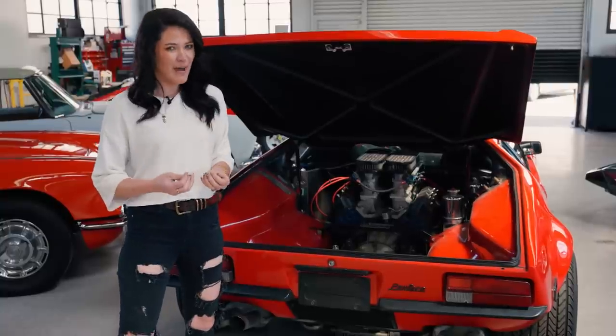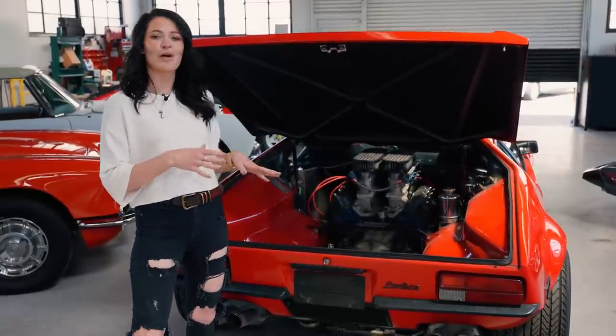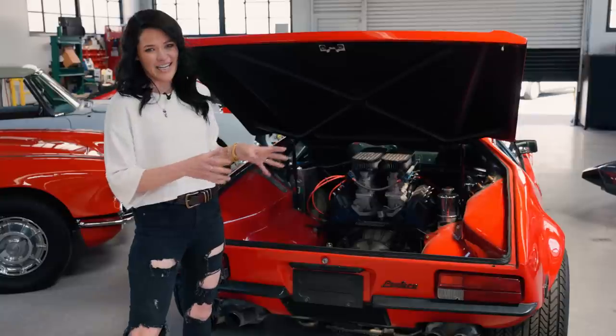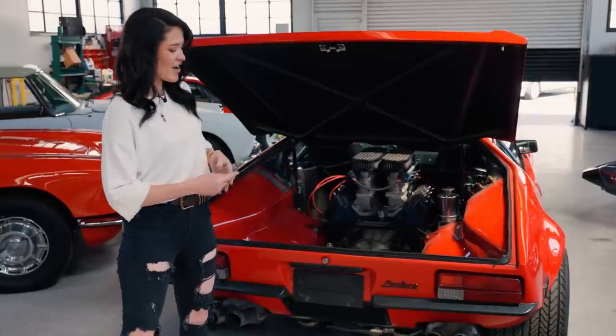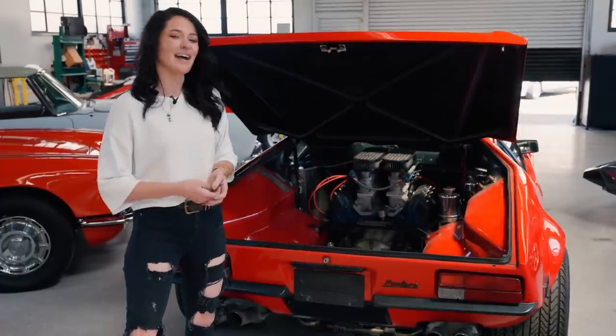It's just awesome. More power is never really a bad thing. You can pretty much burn rubber in any gear in this car. It takes an already amazing car and gives it that little something extra.